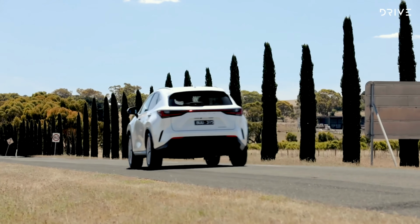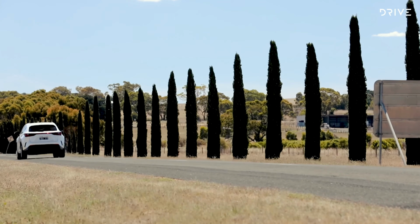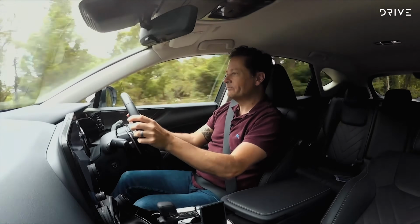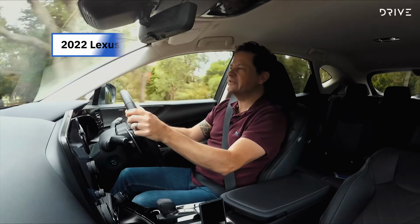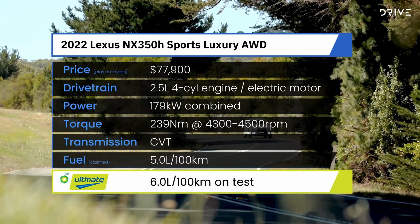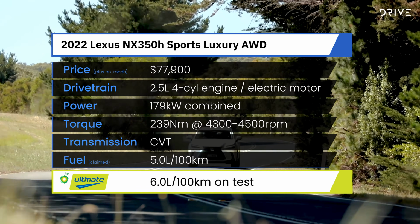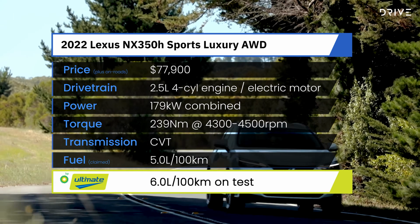In terms of straight line performance, the pairing of the 2.5 litre petrol engine and the hybrid motor gives this car a fair bit of pep. Straight line acceleration is 0 to 100 in the 7s, which is pretty decent, but fuel economy, well right now I'm averaging just over 6 litres per 100. And for a car weighing 1700 kilos, that's not too bad.